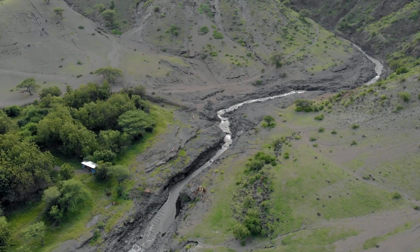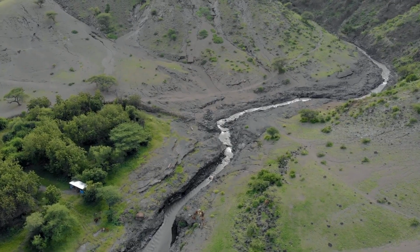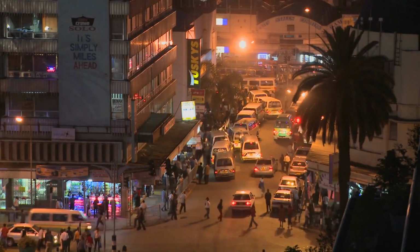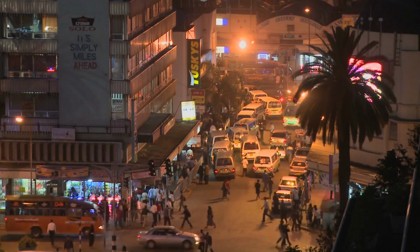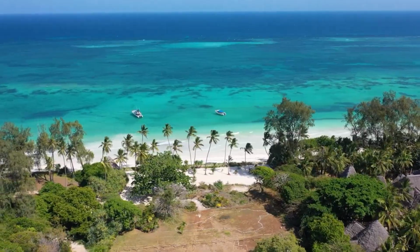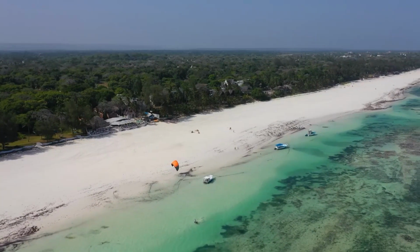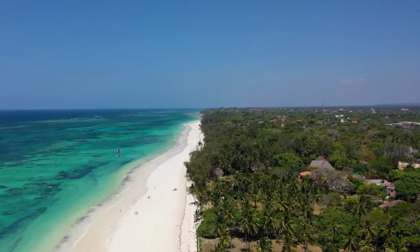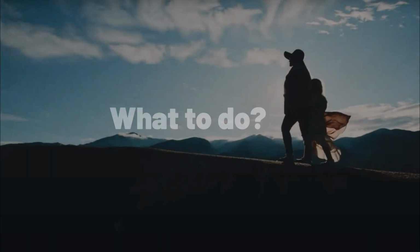Its tribal culture has its roots in the Great Rift Valley, the cradle of human civilization itself. And in Nairobi, it has one of Africa's most bustling up-and-coming cities. Those looking for a more laid-back trip will find azure waters and white sands near Mombasa, where Kenya meets the Indian Ocean.